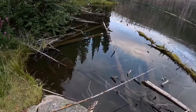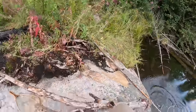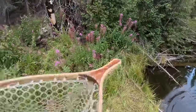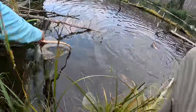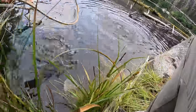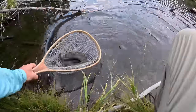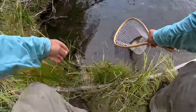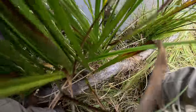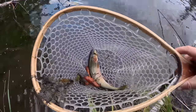All right, let's see if we can get this guy in the net here. Try and get a good release on him. Oh, come on, baby, come on. Oh, geez. Oh, there's a crawdad here too. I gotta net the fish first. Oh, there we go. Beautiful, beautiful West Slope. Here we go. There's the crawdad too. Oh, there we go. Double, double crawdad and West Slope.